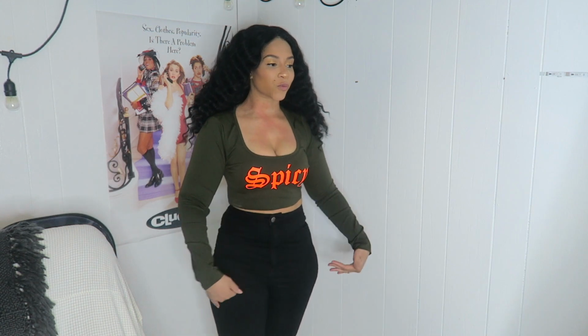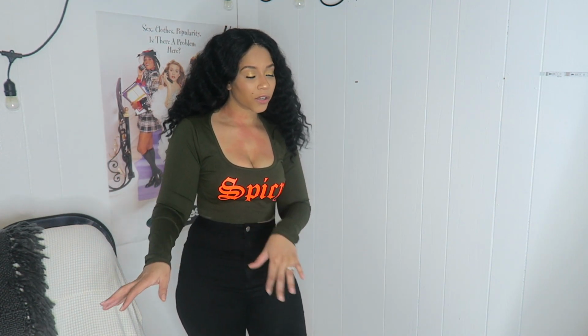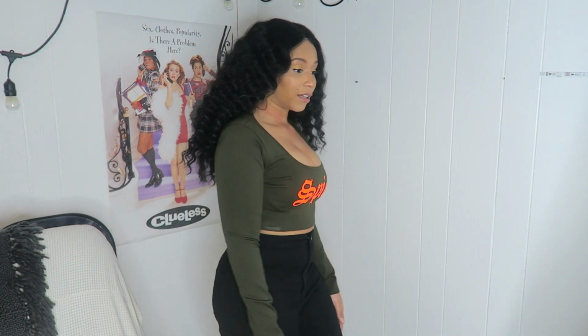I like this. I'ma just wear it like this. I'ma just donate the pants. I don't even feel like trying to send them back and get some. I don't feel like doing all that. So I'ma donate those. I'ma keep this and I'ma just wear it like this. I mean, it ain't nothing wrong with it.